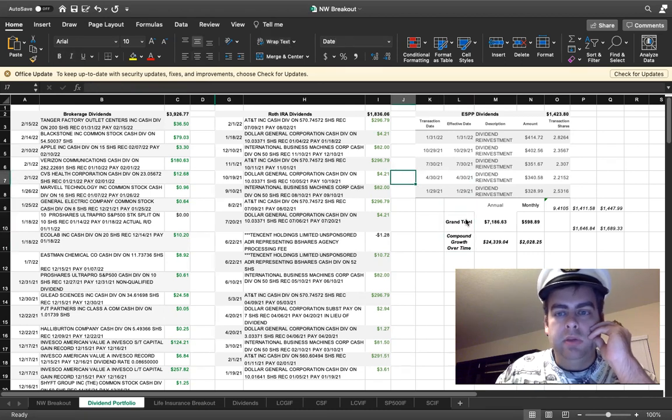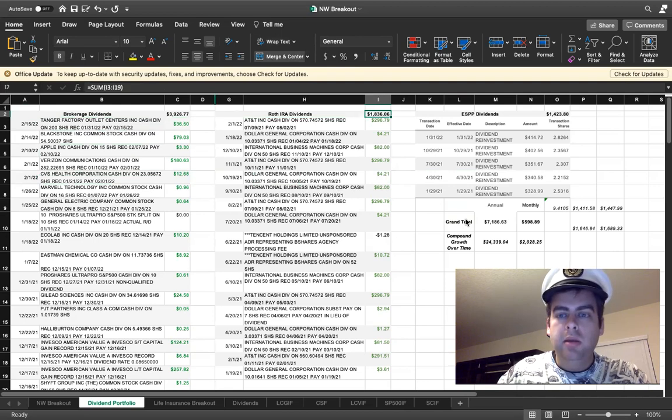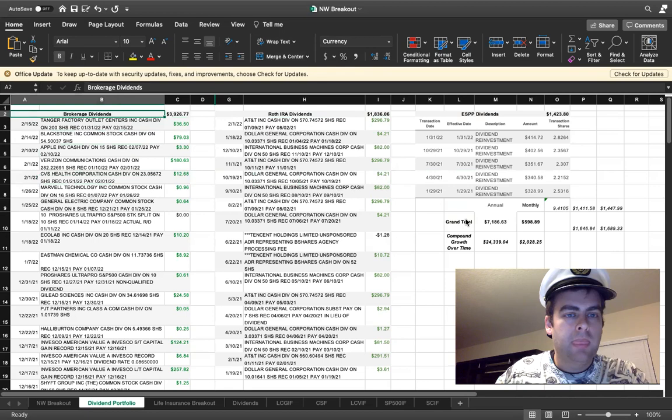There are 3 different accounts that pay me dividends. I have a brokerage account, I have a Roth IRA, and I have an employee stock plan. I'm not going to tell you where that is, but all you get is ESPP. That's it. So be happy with that. This took an act of courage for me to reveal this, and this is going to come in phases.